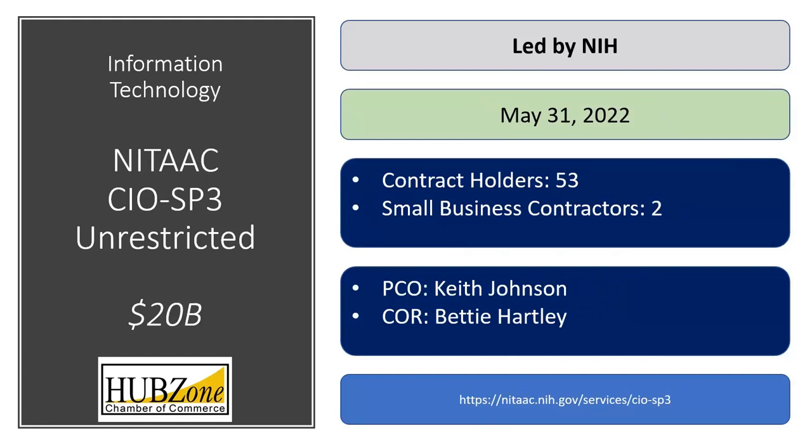Chief Information Officer Solutions and Partners 3, or CIO-SP3, is a $20 billion IDIQ for IT solutions and services across 137 labor categories. And it's expiring soon in 2022. In government contracting, 2022 is soon when you consider only 53 companies are on CIO-SP3.